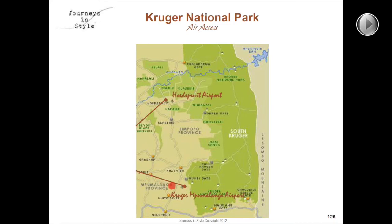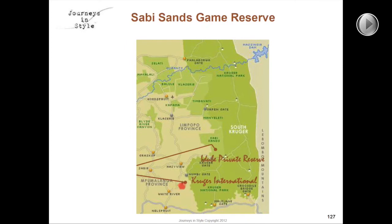It's an hour's flight from Johannesburg, and I represent the wonderful Idubi Private Game Reserve. It's in the Sabi Sand Reserve, and as you all know, the Sabi Sands offers some of the finest Big Five game viewing available in Southern Africa.